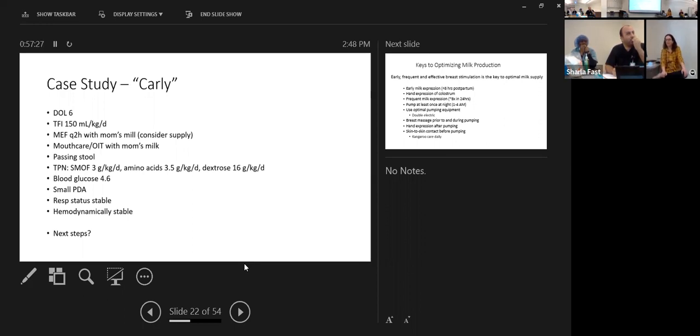We've been giving MEF of mother's milk. So we always want to think of her supply, like maybe mom has an ample amount to provide the MEF, but we're only giving like 12 mils for the whole day. We want to keep going with our OIT, using that with mouth care. We know this baby Carly is passing stools. So that is something that we look at too, how much stooling are they doing? Got our goals, SMOF 3, 3.5 and 16.